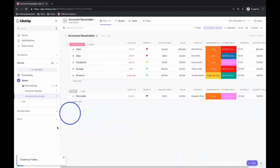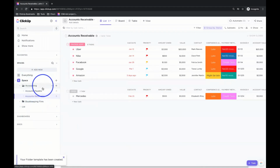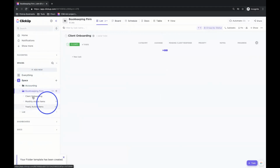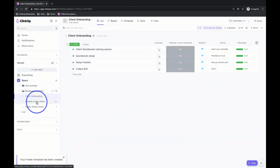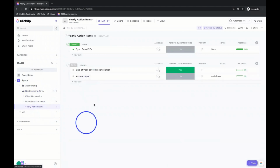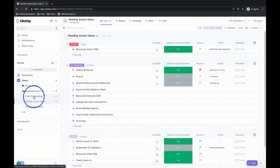And when we do, you're going to see it's creating that folder for us. We'll give it a little time to create that folder. Once it creates it, it'll be populated here on the left-hand side. There we go. We see the bookkeeping folder has populated, and it's been populated with these lists that contain example tasks for us to take a look at.